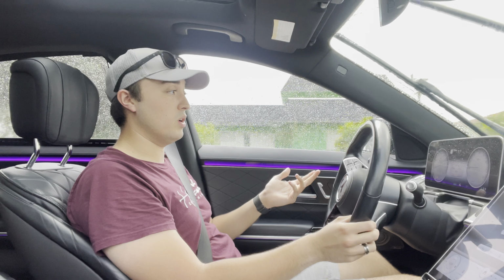And now driving the S-Class around, it does have an adrenaline push. I will say that. This is a very quick sedan. Probably one of the fastest I've driven so far. I will be honest with that. But how is it to drive when you're actually supposed to drive it properly? It is probably one of the softest cars I have ever driven.